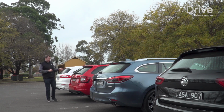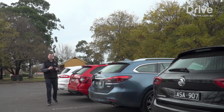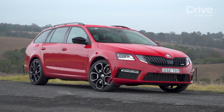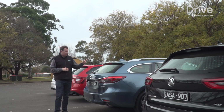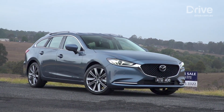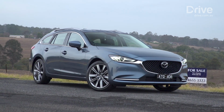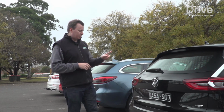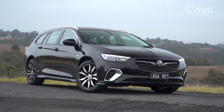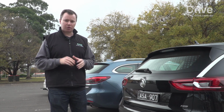Next up, it's the Skoda Octavia RS 245, which is, like the Titanium, the top of the range model. So it starts at just over $47,000. Mazda 6 GT. Now that's not the top of the range, so it's priced from just over $45,000. Now finally, Holden Commodore RS Sportwagon, which at just over $39,000 is the most affordable of these 4.